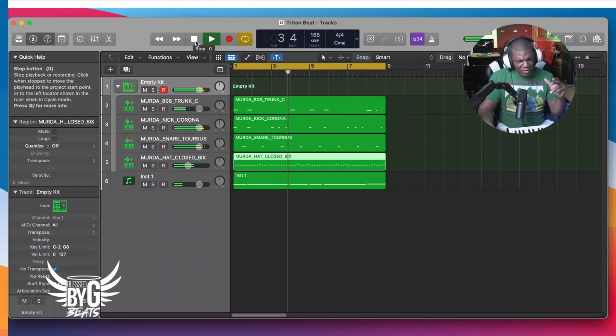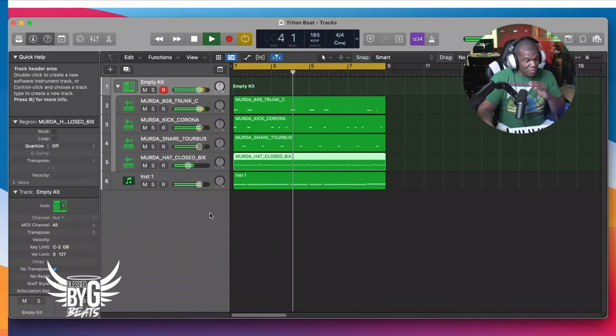Those guitars, that is the Triton Extreme. And this is the Murder Kit off of Splice. Best kit in my opinion, hands down. I canceled Splice, hadn't got my hands on the Murder Kit 2.